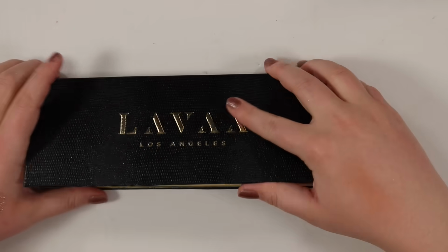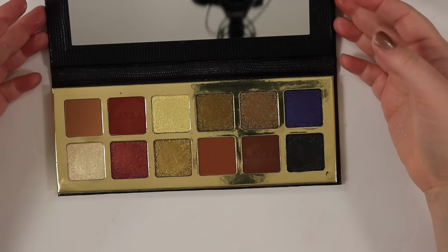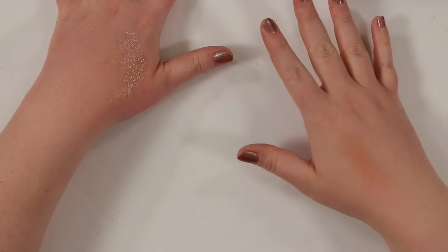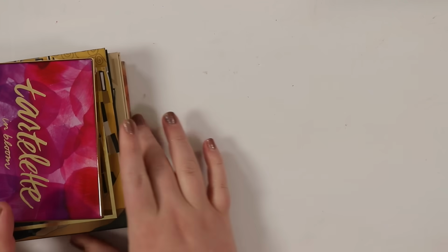This Lava palette, I need to test still, but I could see myself getting rid of this at some point, honestly. Not my favorite. Just everything about it does not make me want to use it. That one, I feel like I got scammed. Even though I got it, it feels kind of scammy. If you see the ads for that on Instagram, I don't suggest you buy it, honestly.